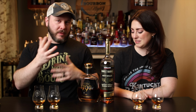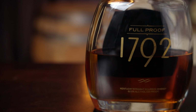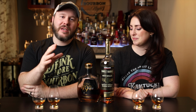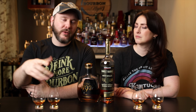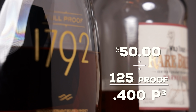Stop. Ew. Gross. These are blind, and the reason we're doing this is because they're both made from Barton 1792. There's a price difference between them. If you saw our flight fight where we did our P3 math equation, that's price per proof. It's not a game show, Sarah, but maybe it should be. If you didn't see it, basically you take the price, divide it by the proof, so divided by 125, divided by 120, and that gets you the cost per proof point, or P3, as we called it. This had a P3 rating of like 0.400.